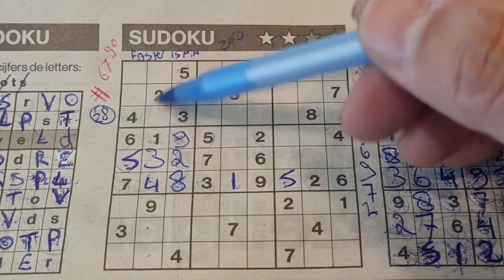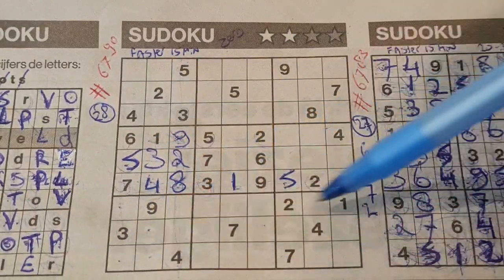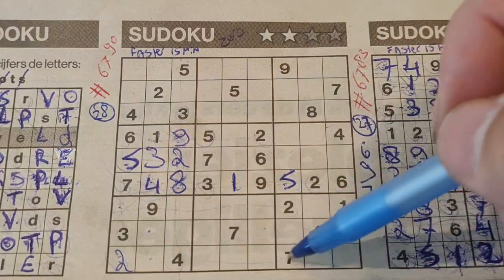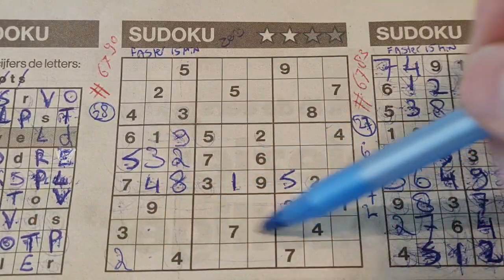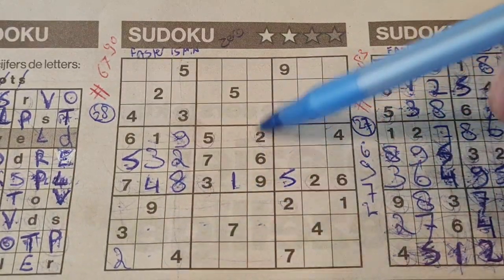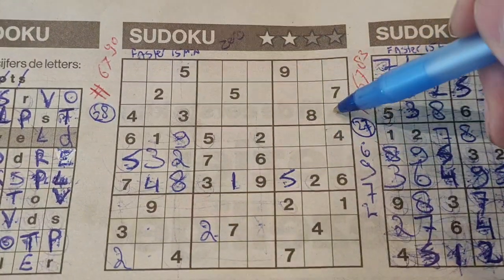2 in the third column, 2 in the second column. So in the first column, only 2 places left: the 2 should be here or there. We see a 2 in this row, no 2 there. 2 should be there. 2 in the last row, 2 in that row. So in the row between, the only 2 places left for the 2 should be here or there. We see a 2 in this column, no 2 there. 2 should be there.